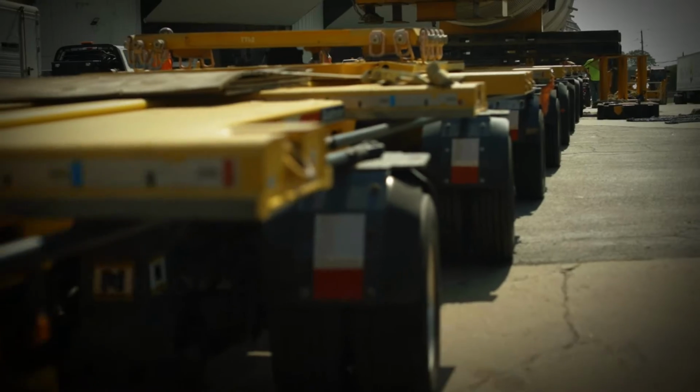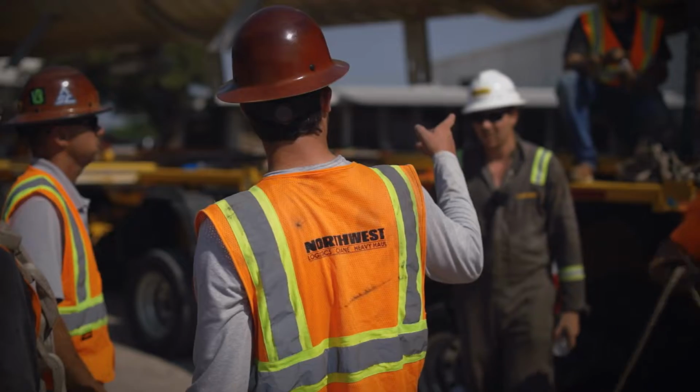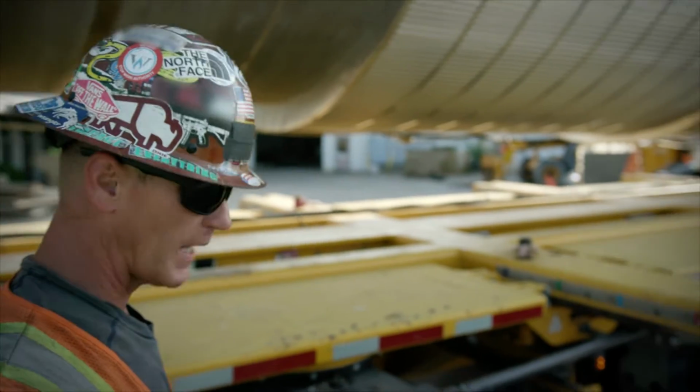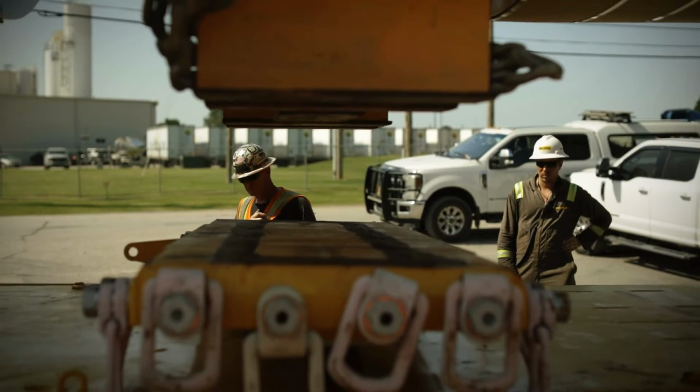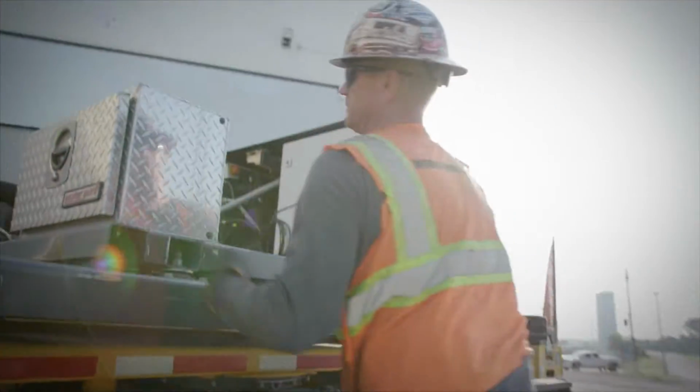Loading and unloading is always the most anxious or the most hectic. So many moving parts, so many people, requires a lot of patience. I've learned a lot. I've been with the company since 2011, pretty well on the dual lane team.